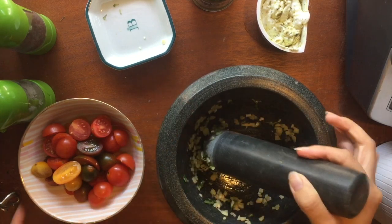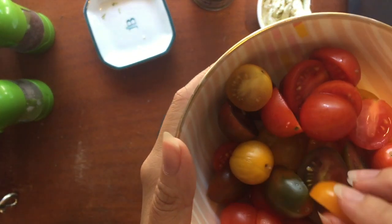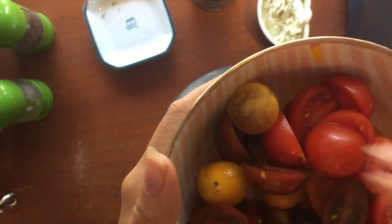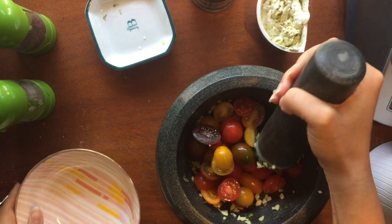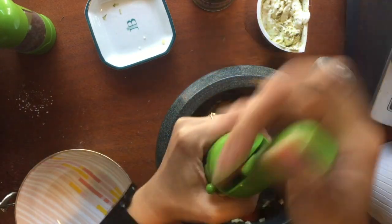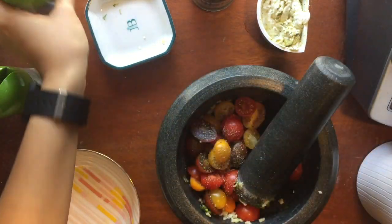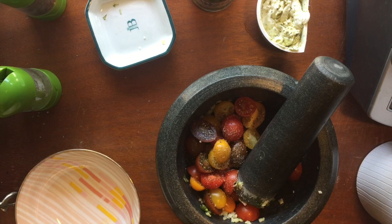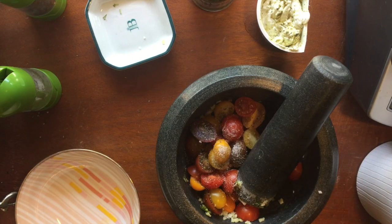Okay, I got these beautiful tomatoes. Look, we got some yellow ones and some red ones, and some of these are delicious. So I'm gonna put these in here. Also add a little bit more salt, just so it helps bring out some of that juice. And then I'm gonna add some pepper. And then just a little bit of sugar, because tomatoes are naturally sweet, but I want to bring out a little bit of that sweetness because I like my tomato sauce sweet.